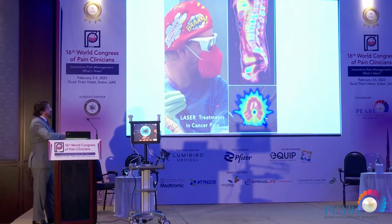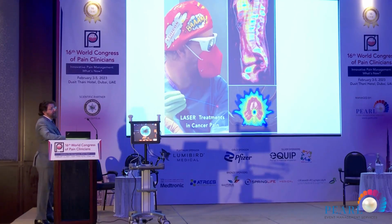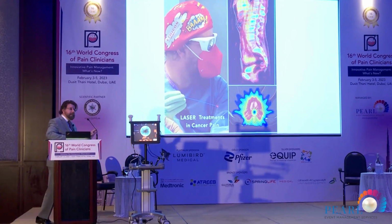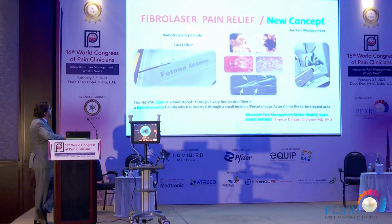Cancer pain, obviously, is my favorite device in this moment because I am working in one oncology hospital and it's important to destroy the cancer, the primary cancer or the metastasis. I use the laser or maybe cryotherapy through this device, and it's good to identify the metabolic agitation that the peptide or any image showed me, which is the site that I need to treat for this patient.